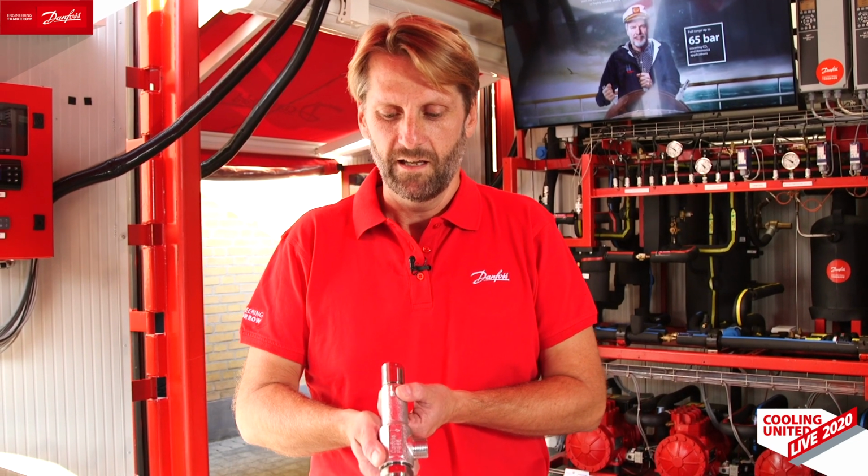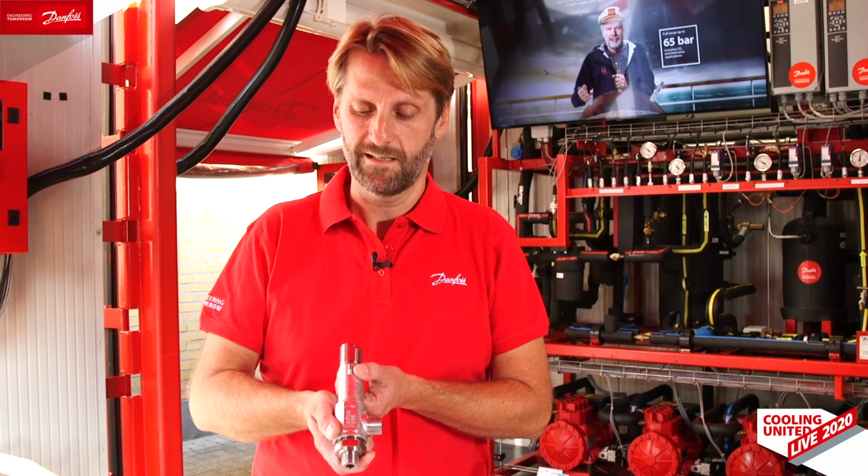It's applicable for your suction accumulators, it's applicable for LT, MT suction lines, but also LT discharge lines, up to a certain capacity, of course. You can calculate that with the use of our Cool Selector 2 calculation software, at least once it's introduced to the market by the end of the year.